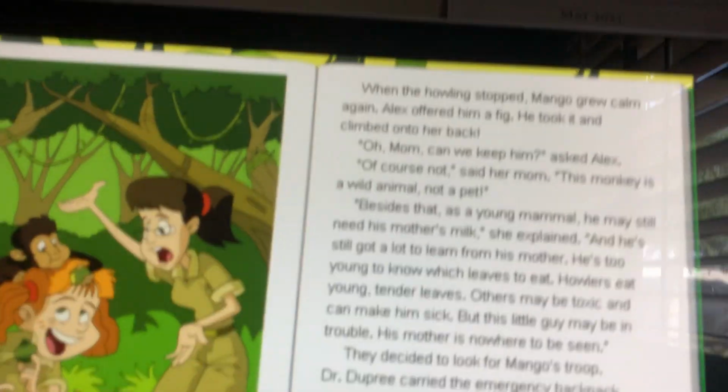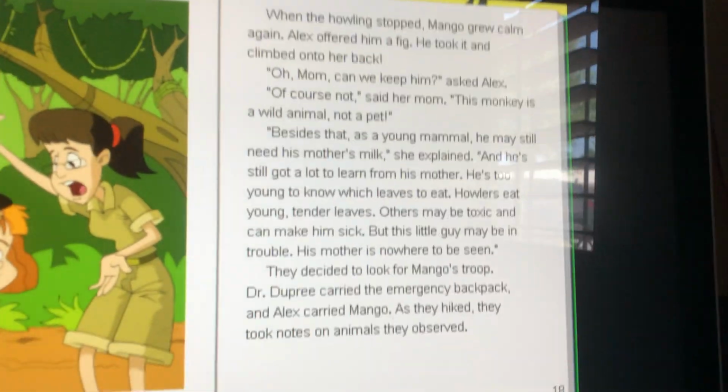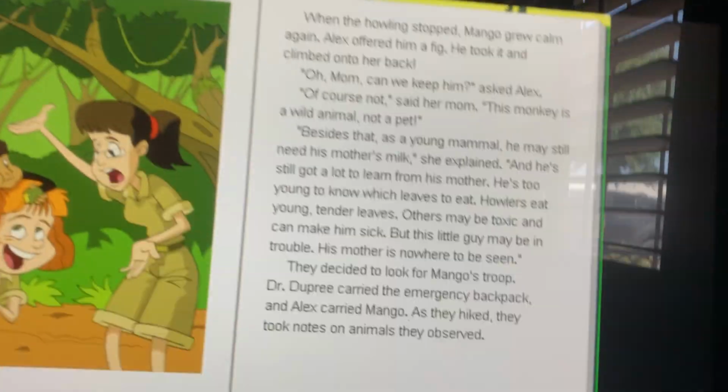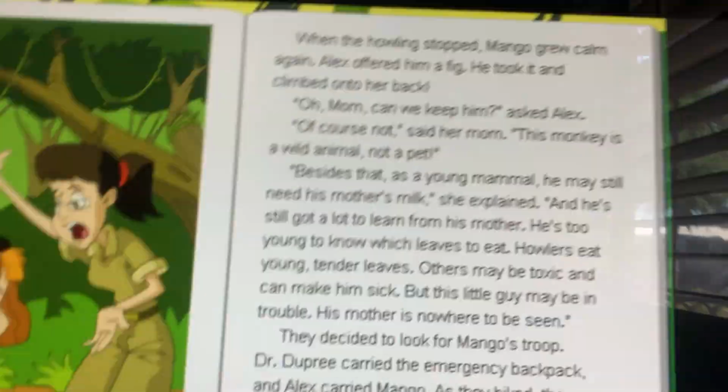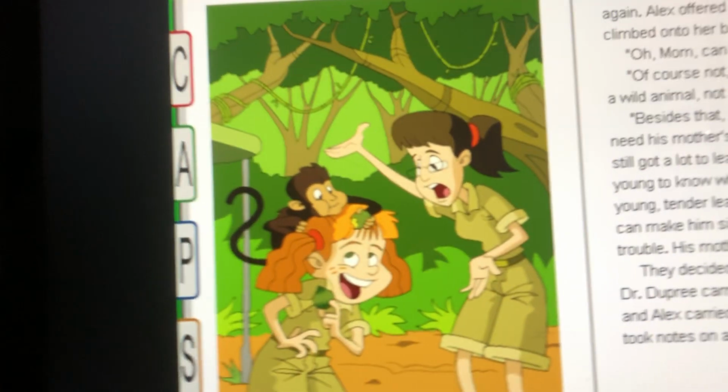And he's still got a lot to learn from his mother. He's too young to know which leaves to eat. Howlers eat young tender leaves.